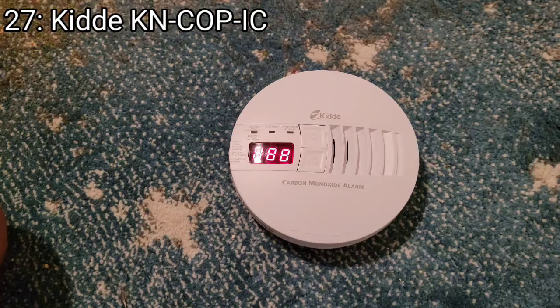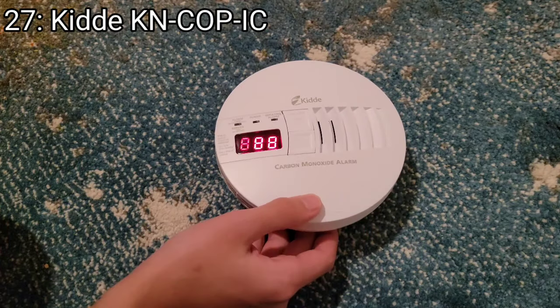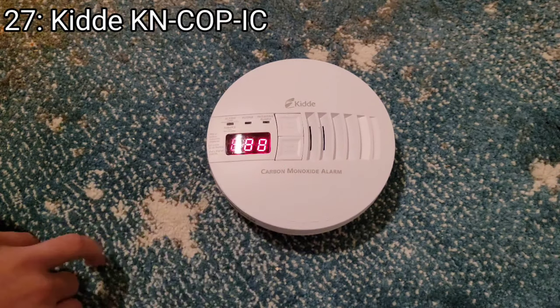Insert SpongeBob title card here. There we go. 196. Low battery. Yeah, at least it knows. And there we go. It's basically done now. So, there we go. That's the KN-COPE-IC, carbon monoxide only hardwired alarm.